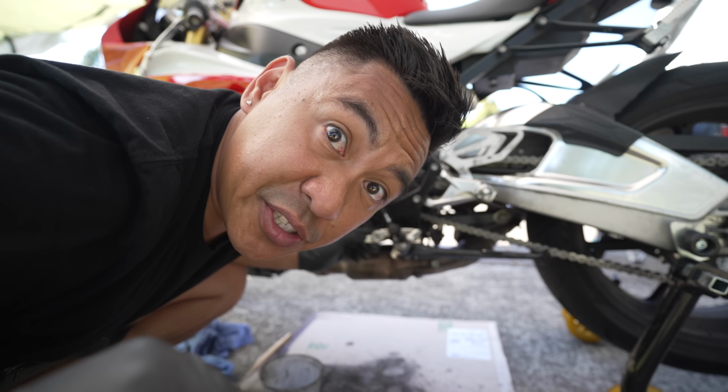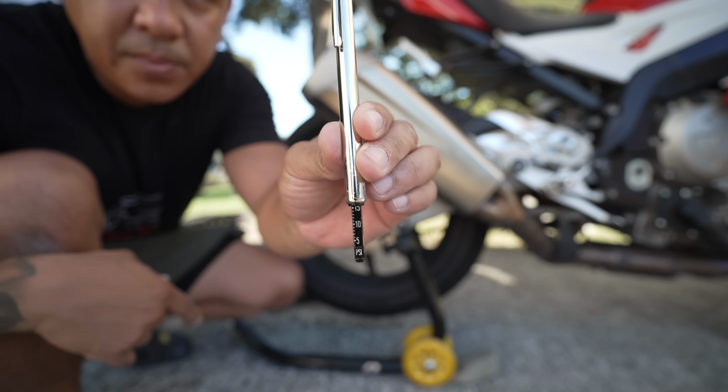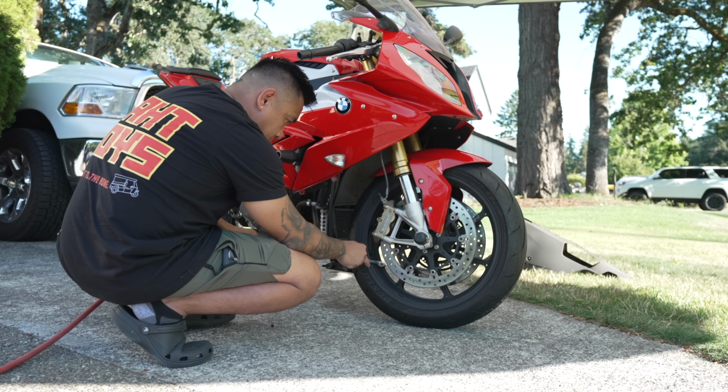We are now in GP shift. Okay, now we're gonna check the tire pressure. 15 PSI on the rear. Same thing on the front.